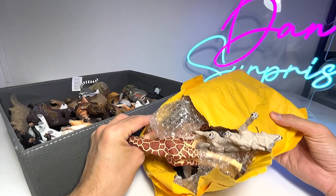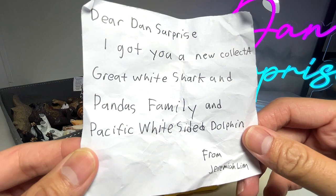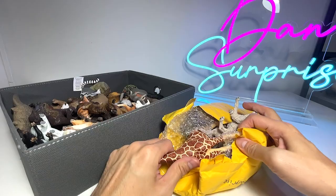So right here, we have a pack of figures sent over to us from Jeremiah. He actually said, "Dear Dan Surprise, I got you new collector Great White Shark, Panda's Family, Pacific White-Sided Dolphin." Thank you, Jeremiah, for sending us fan mail. If you guys want to send us fan mail, you can do it as well, okay? So let's see, what has Jeremiah sent us?